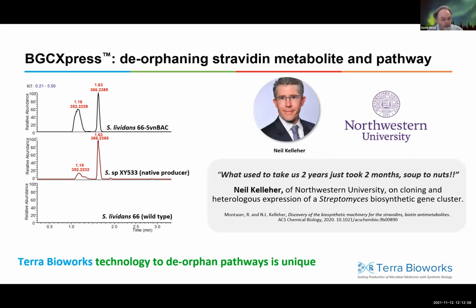And our best example of this process is de-orphaning a pathway for Stravidin with a collaborator at Northwestern University, Neil Keller. They were working on Stravidin. They had the bacteria that produced it, and they had sequenced the genome. They suspected they knew what the pathway was, but correlating the compound, and they knew the structure of the compound, correlating the compound with the pathway was still challenging. And within 2 months of getting the strain from Dr. Keller, we had it pulled out and cloned and sent back to him, and they had run the mass spec on it and shown that it was the authentic expected mass spec size for this metabolite. And they've gone on to show that this works in a publication from last year, I believe, in ACS.